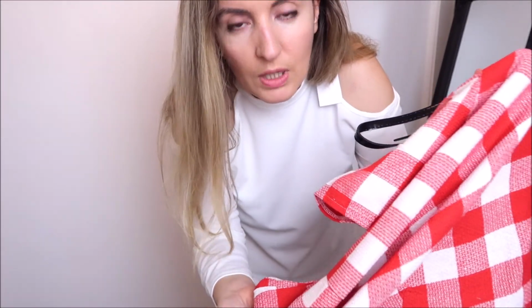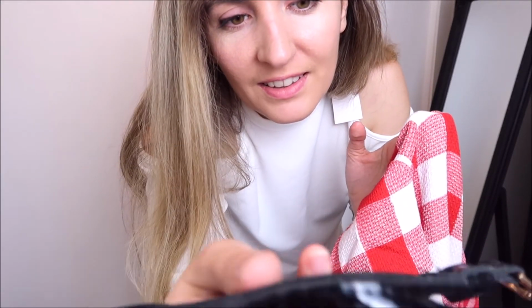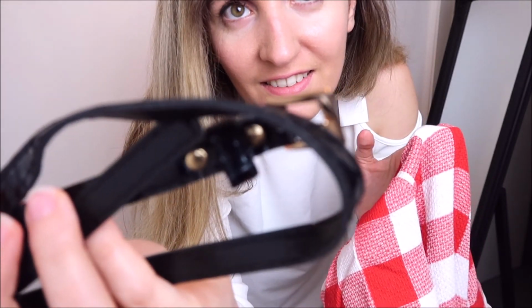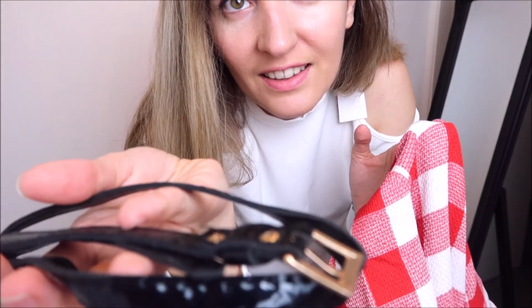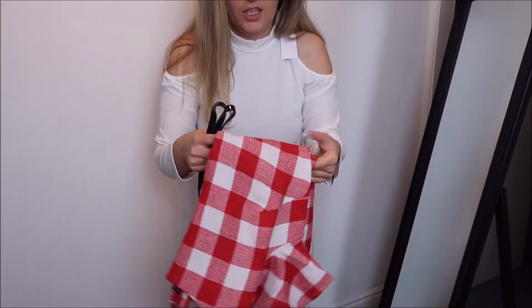They made a dress out of a dishcloth, and then it comes with a belt, and this is the belt. I mean, look at it. It's just so bad, so bad. But unfortunately, it is too small, so I can't even show you how horrible I look in it.